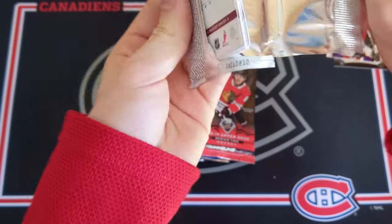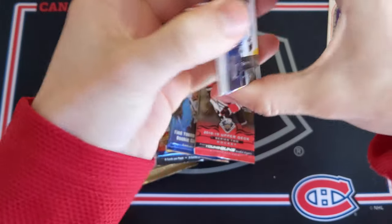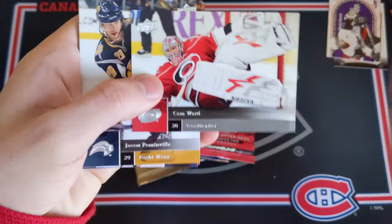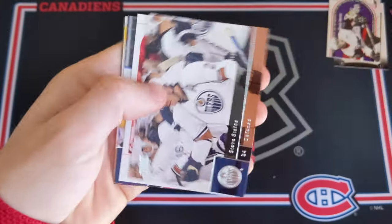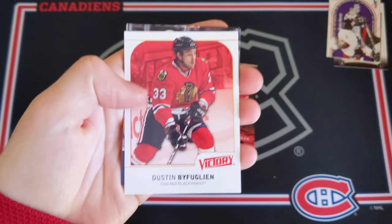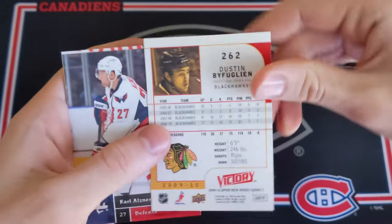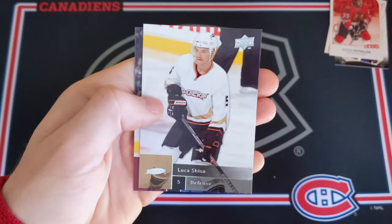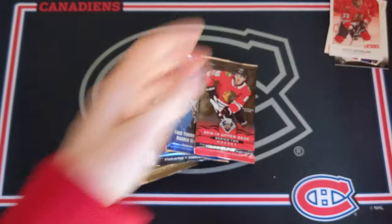I wouldn't mind getting that in here. But let's just see. Young Guns in general would be nice. Steve Downey, Cam Ward, Jason Pominville, and Steve Steos, and then a victory of Dustin Byfuglien. And that is it. There's our insert. Dustin Byfuglien victory update, Carl Alsner, Lucas Bisa, and Craig Anderson.